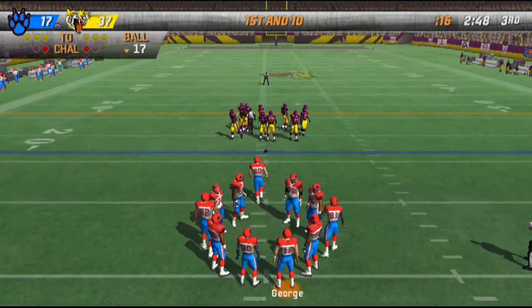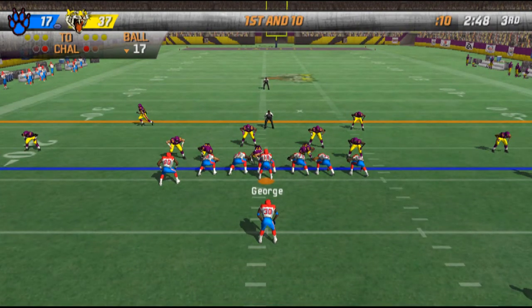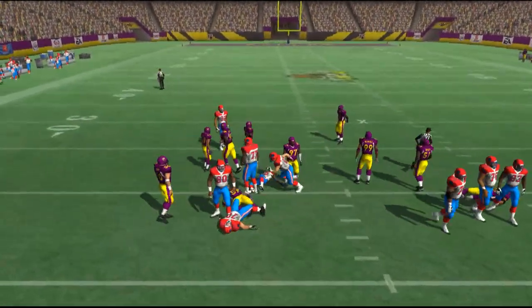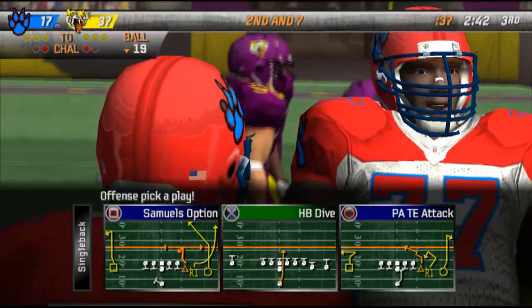First and 10, ball on the 17-yard line. Bradford, the lone back. He hands it off. Carpenter is there on the stop at the 19-yard line. Mixon runs with passes, keeps the defense honest.